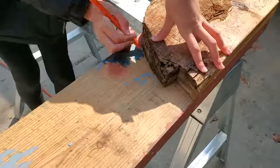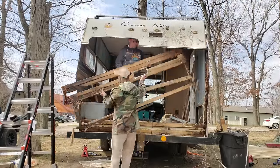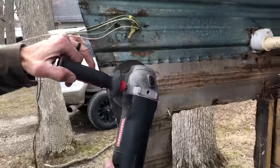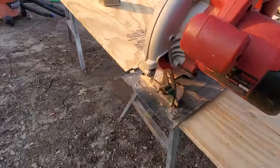We got the kids involved helping out, making some pieces to put it back together. I should point out that we had about a 4-day window to do this because we had to leave town for a wedding, and we couldn't leave the RV with just a gaping hole in the back wall. We ended up having to replace some of the floor.